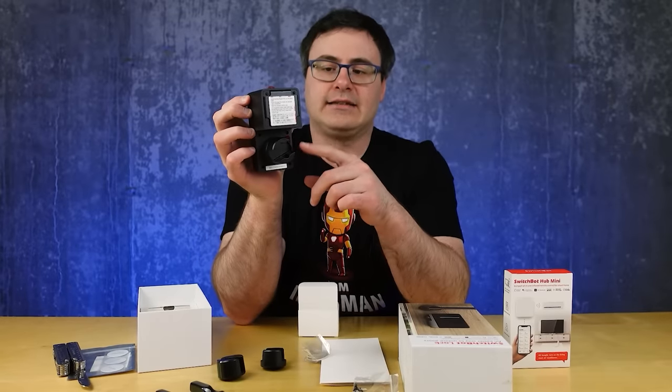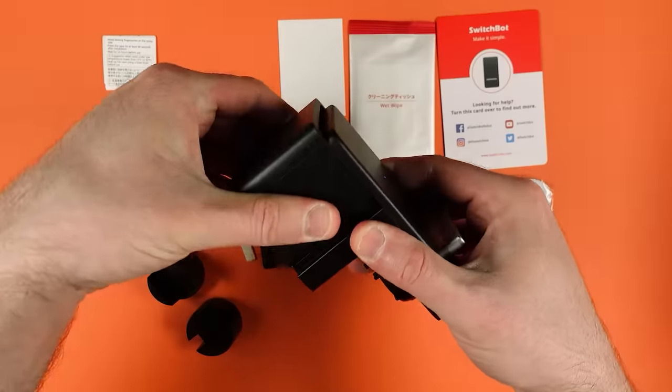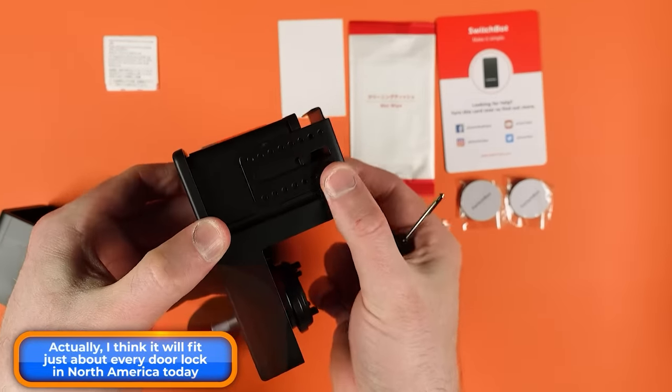The interesting thing is if you have a really far out locking mechanism, maybe this won't fit your house. Or if you have a longer lock on the inside, it might not. It's gonna depend on a few measurements.